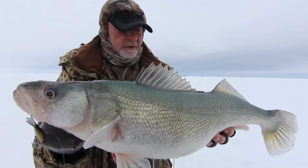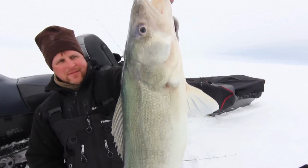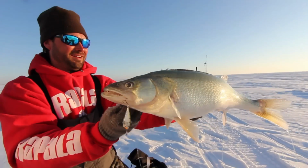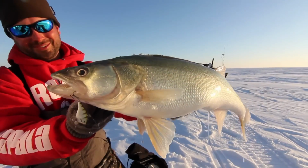Gorgeous fish, aren't they? They call them greenbacks because of their unusual fluorescent green color. And like the water they live in, these walleyes are big. Wow. Oh, yeah. That is cool.